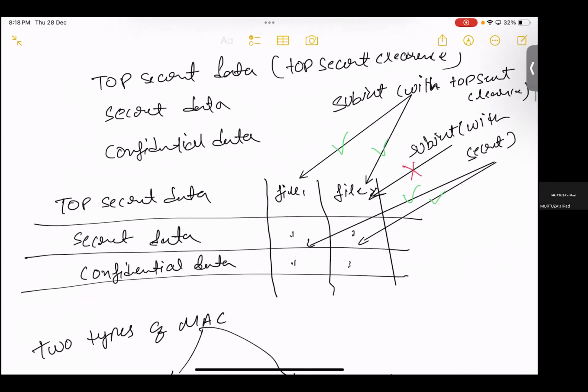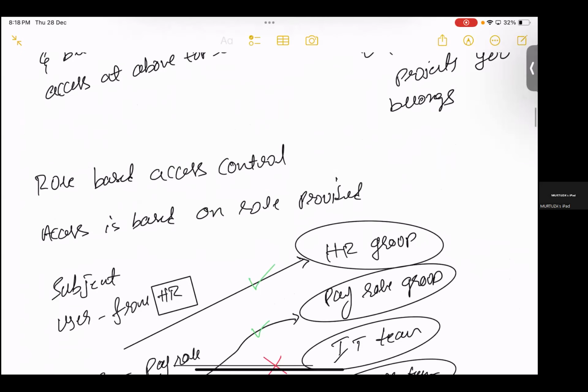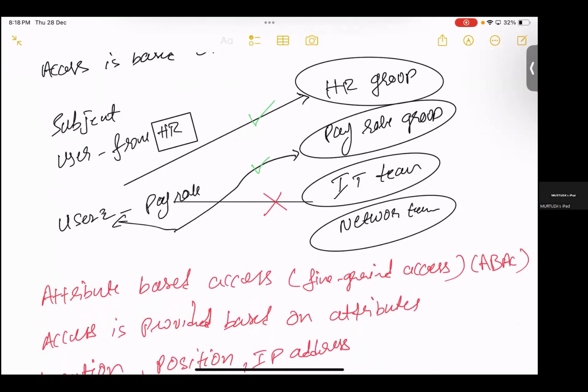Coming to role-based access control, it is basically decided on the role. Say, for example, you are part of the HR department. Then you are going to get the role of the HR group. You will only be able to access that particular role that you are in. And say, for example, you are in the group of payroll.